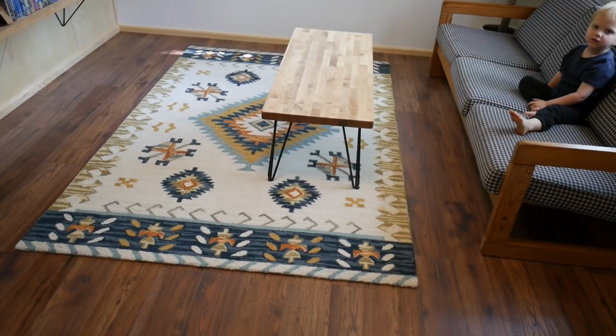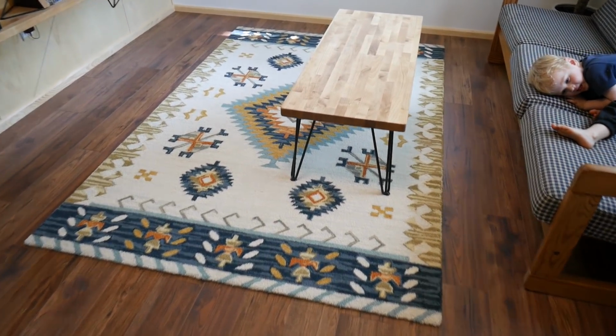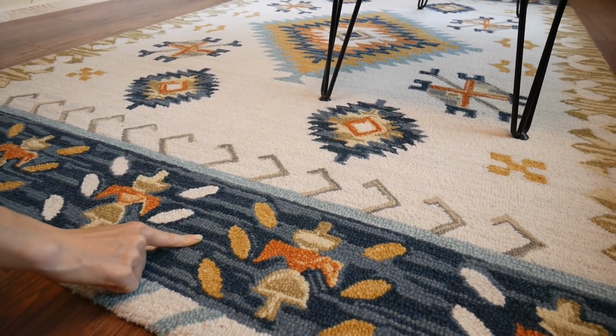So we kept it. You can see we got this really awesome rug to bring some color in the room. Loving the rug. This is a wool rug and it has the blue that we like.